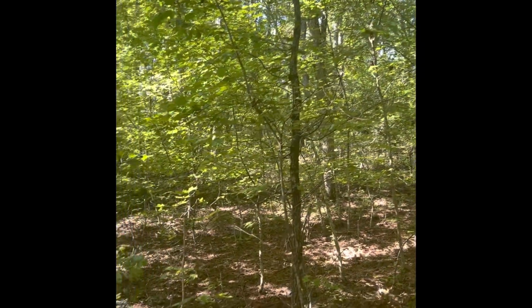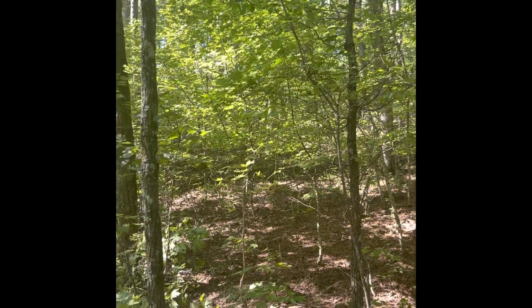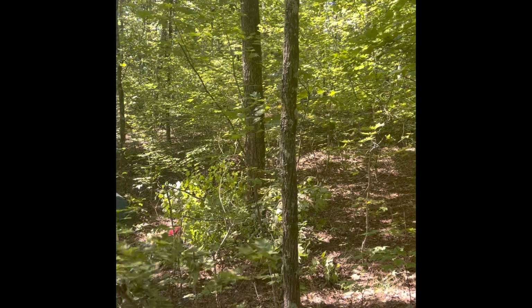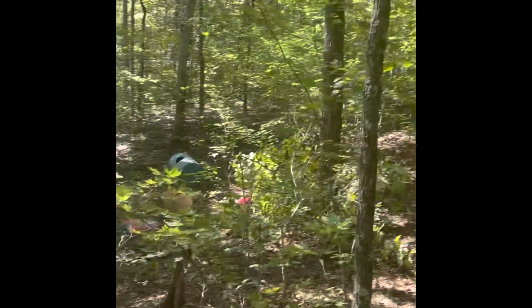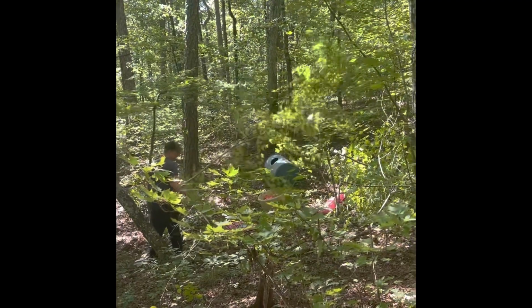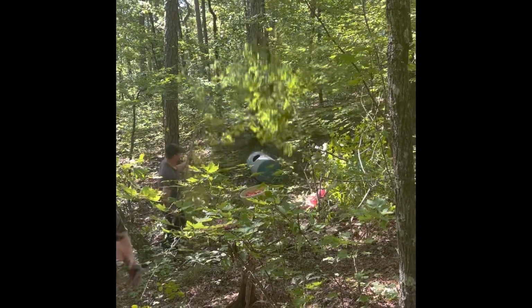So that's another thing to always consider when you're putting your stand out: predominant wind. You're going to get jacked up with wind regardless at some point. But always figure out where your predominant wind in your area is at and then set your stand up accordingly.